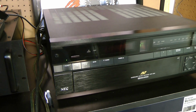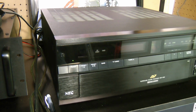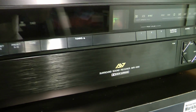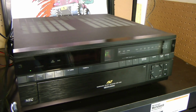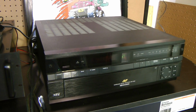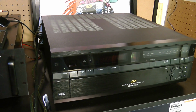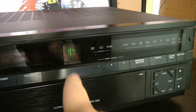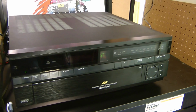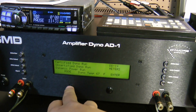What's up guys, Big D Wiz, OldSchoolStereo.com. Tonight we have the NEC AVR-1000 surround sound home theater receiver here on the bench. This is my original receiver from 1989. I believe this came out in 1988. It's got a really cool display and I'll show you guys that later. But for right now, we're going to run a quick test on the Amp Dyno. Just for you guys, we're going to try it out.